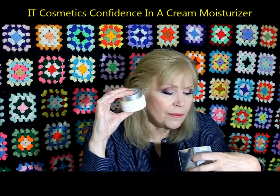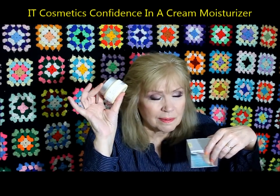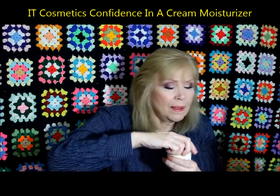Okay, skin cream. I took the splurge and I paid full price for this. This is IT Cosmetics Confidence in a Cream. And I thought, is this another gimmick from them? I really love it. There is a light scent to it, but I don't think that this is going to be something that will bother you folks that don't like any kind of fragrance. This is just a gorgeous cream moisturizer. You can use it instead of a primer, you can use it as your face moisturizer after you've done your face wash. It is just gorgeous, and it is just jam-packed with stuff that's good for your skin.